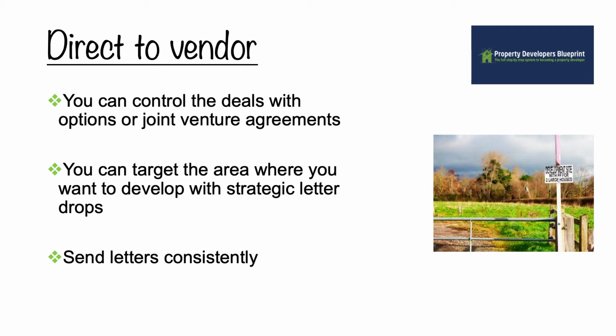What we do is we send letters on a monthly basis. We'll create a letter, and it goes out to the vendor every single month until at some point the vendor will either contact us to say, yes, let's talk more, or no, I'm not interested, clear off. To some degree, we'll still send them letters, and generally a little bit later on down the line, some people will then start talking to you.